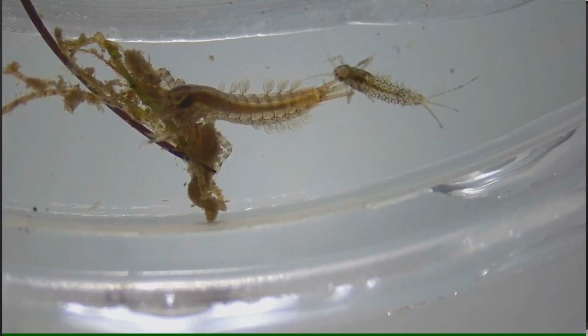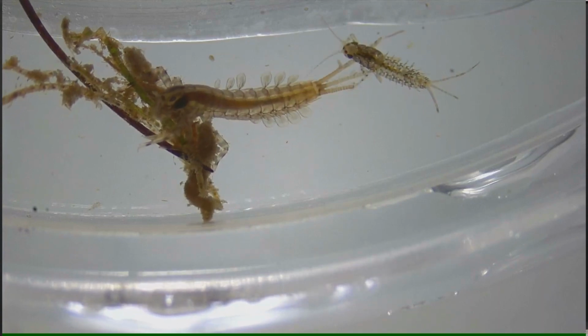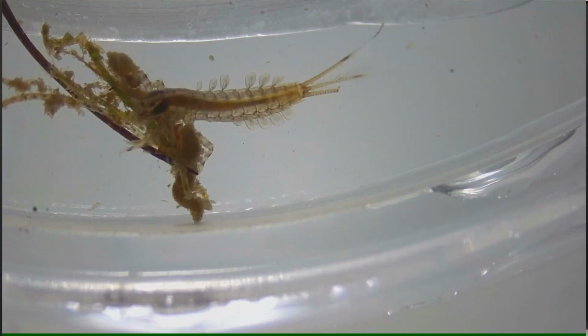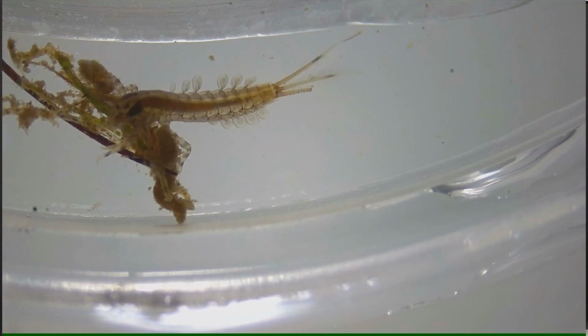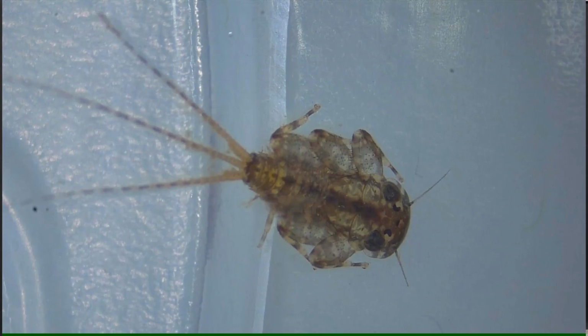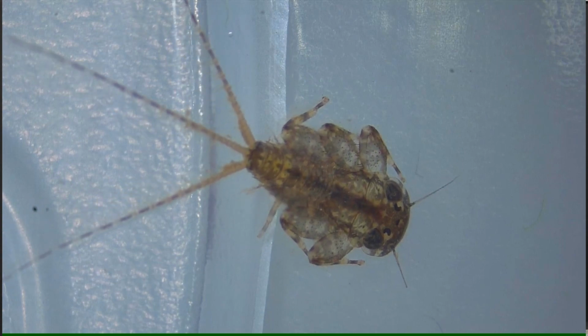These are mayflies. Mayflies are also a type of insect. Similar to the caddisflies, they're a larval form, so they will not have wings and they are not able to fly until they are fully adults. I found 3 main types of mayflies in the Grand River samples today.